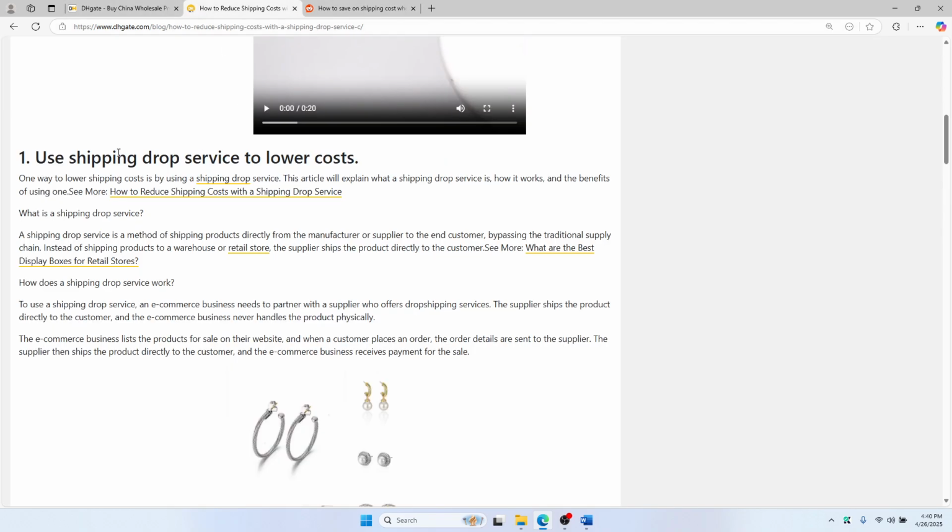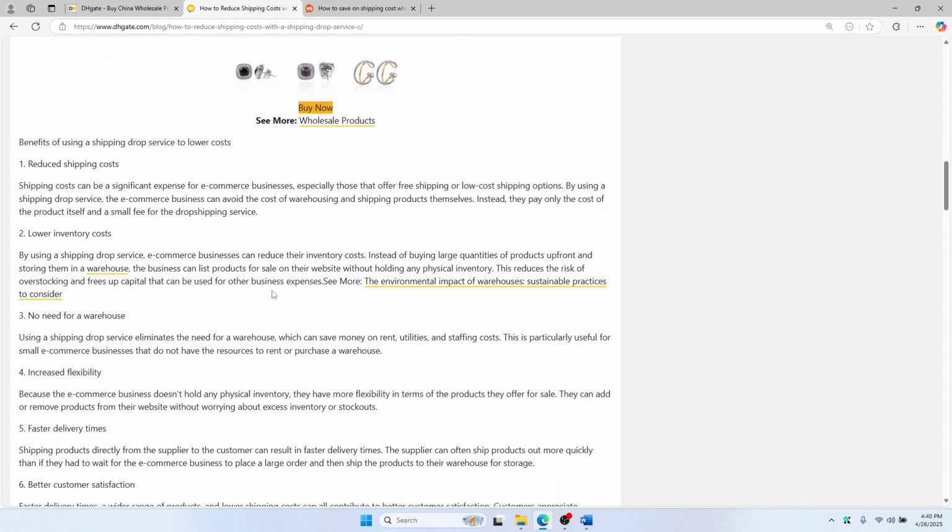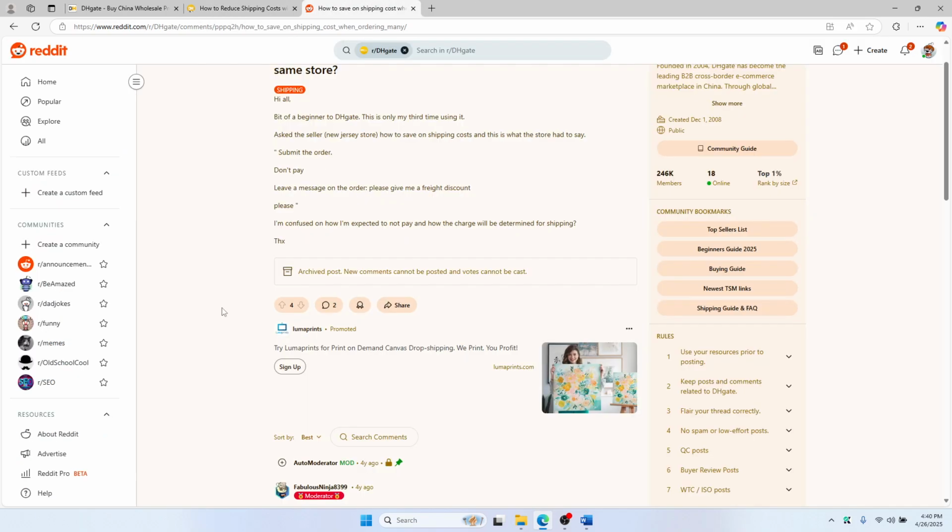Another way is to use a shipping drop service or asking the seller to consolidate items into one shipment. This cuts down on multiple fees. Like so, and that's it. So make sure to always ask for discounts and consolidate orders when possible.